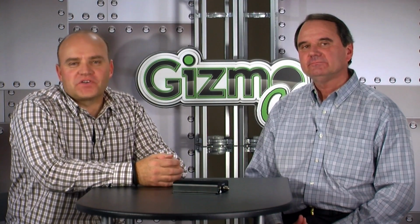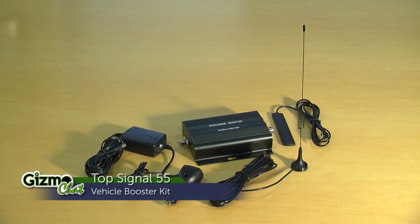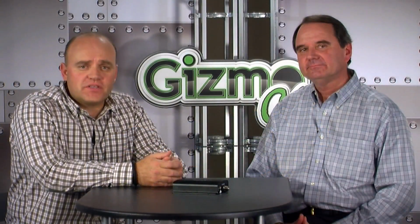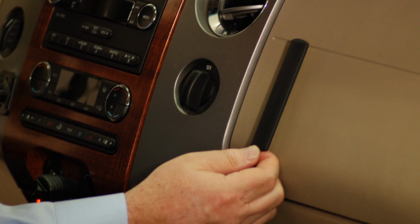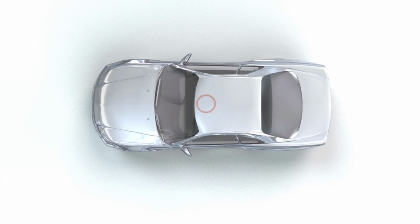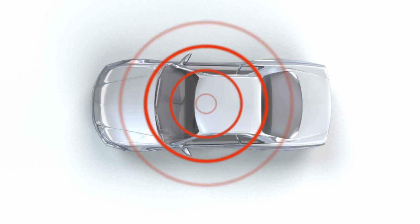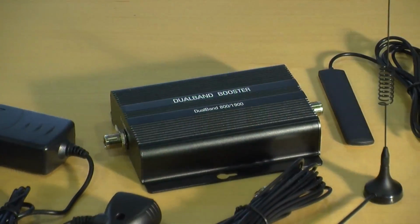Let's start with the vehicle booster kit. At 55 dB of gain, this is one of the strongest wireless cell signal boosters that has been designed for in-vehicle use. Phil, what makes this one of the best boosters out there? The booster runs at a full 55 dB of gain. It has an automatic adjustment on it, and it runs automatic gain leveling. So the 55 dB gain means a bigger hotspot in your vehicle. Correct. And the automatic adjustability means that you're going to get the strongest signal possible while staying in compliance with the FCC.